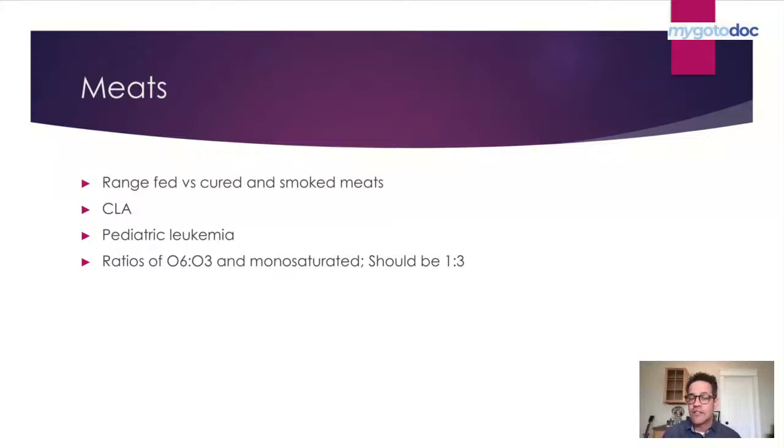Grass-fed beef is also high in a particular fatty acid called CLA, or conjugated linoleic acid, which is helpful not only as an anti-inflammatory agent, but also for developing a healthy microbiome in the gut. There have been studies on grass-fed animals, and lot-fed animals are much higher in those pro-inflammatory agents, and there's a higher incidence in pediatric leukemia, for instance.